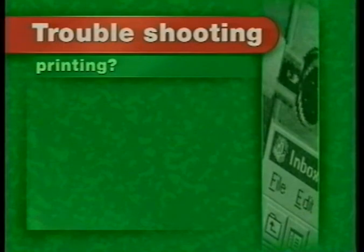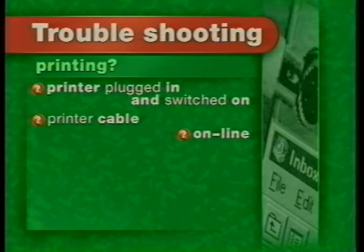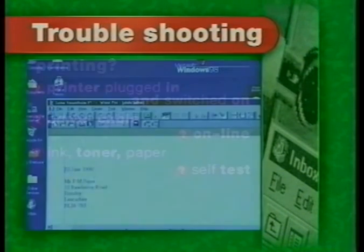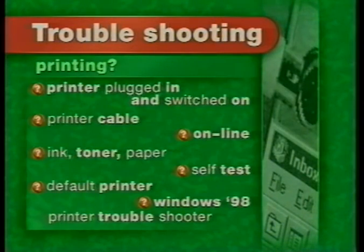If you have problems printing, check the obvious. Is the printer plugged in and switched on? Is the printer cable connected correctly? Is the printer online? Is there an ink or toner cartridge in the printer? And is there some paper loaded? If all that's okay, try a self-test on the printer. It'll tell you how to do this in the printer manual. If this is okay, check that the printer is the default printer for your system and that it is selected. Finally, try the Windows 98 Printer Troubleshooter under the Help menu.